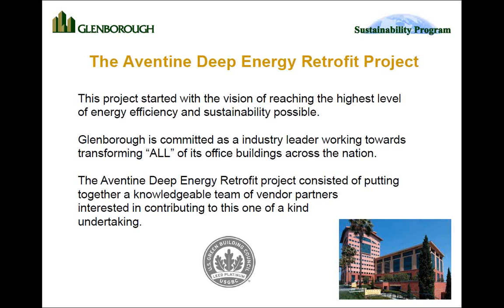This case study is really an example of how a dedicated effort by many individuals can result in an above-average outcome. The project started with the vision, of course, and we really reached the highest level of energy efficiency and sustainability at this one particular property. Cara had mentioned a whole building integration approach, and I can't stress that enough. It's really important to look at a number of the energy resources and operations throughout the building, and you'd be surprised how you can uncover a number of opportunities and savings.